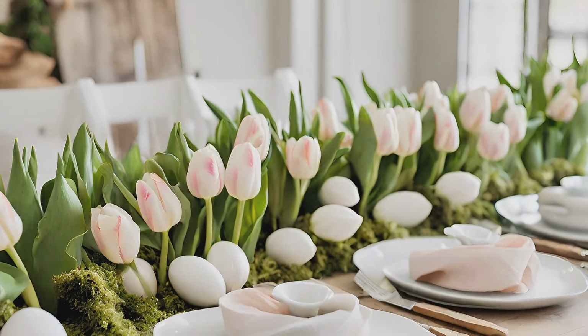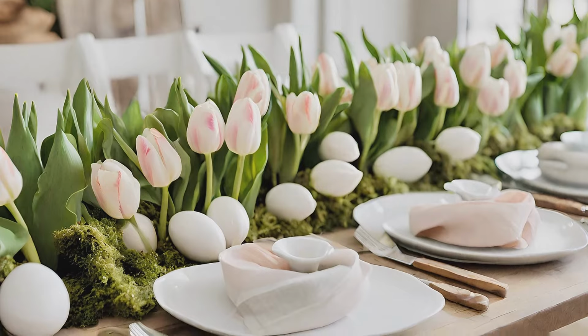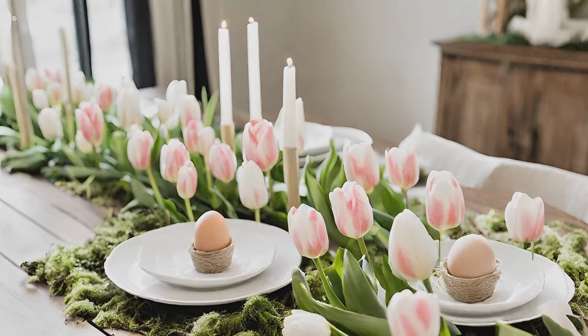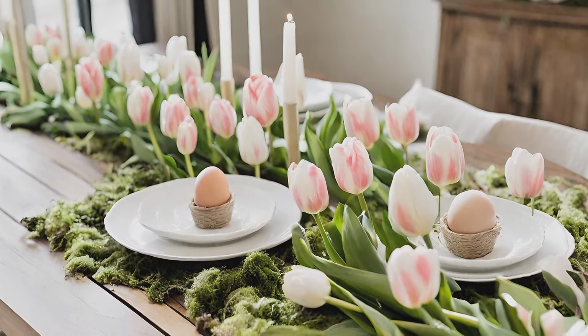Easter Elegance. Combine fresh tulips with natural wood and mossy accents for an elegant Easter celebration. White ceramics and soft hues create a festive yet sophisticated spring dining atmosphere.